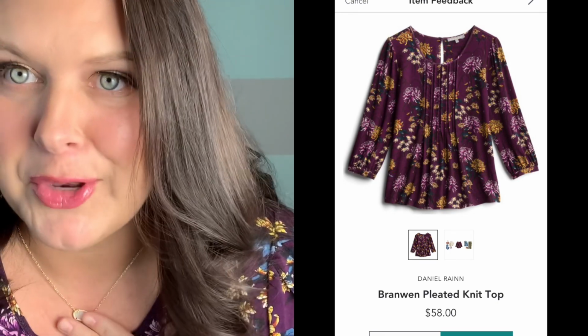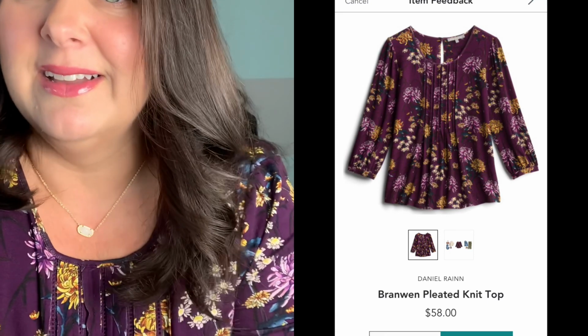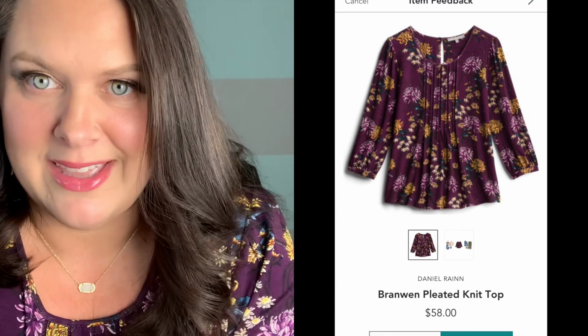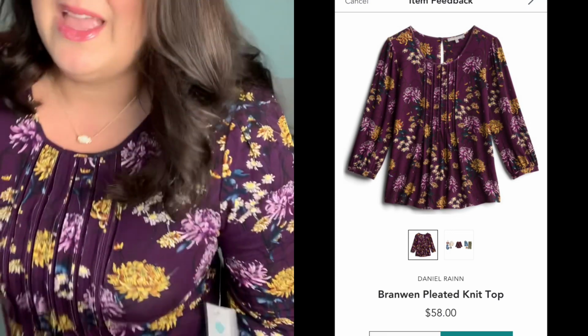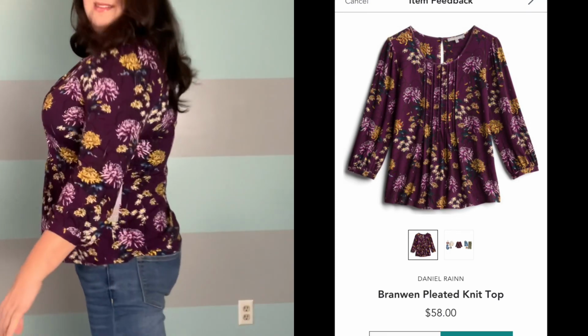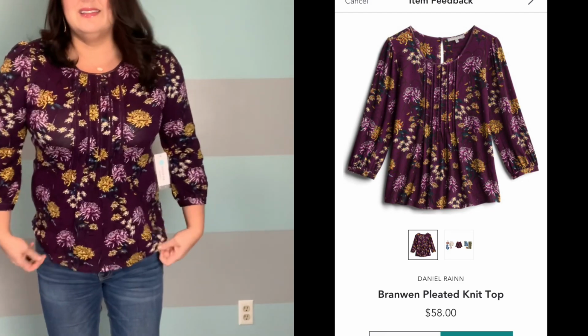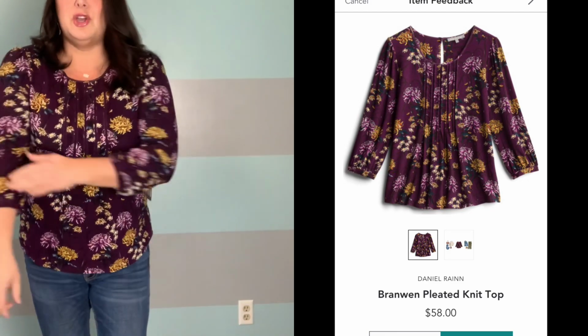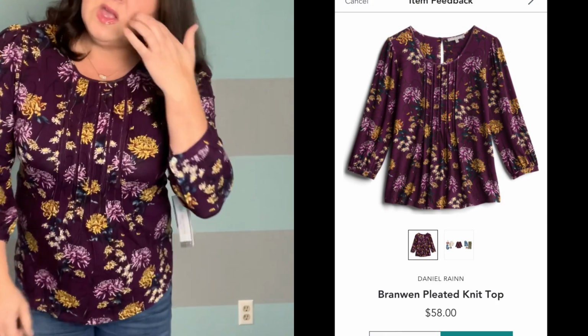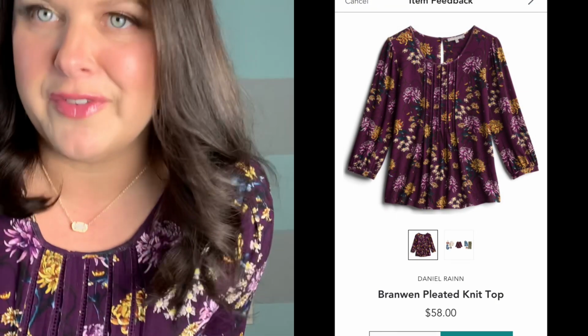Okay, so this is the Daniel Rain, and it is not quite as ugly as I thought it would be on me, but I do like it. Maybe just not in love with the purple. But anyways, here it is. So it's kind of fitted here. It's so comfy and 3/4 length sleeves. Just still not my favorite color on me.